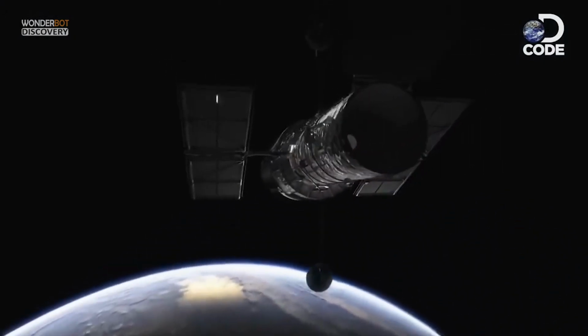Now, of course, the Hubble is this thing in space moving thousands and thousands of miles an hour in orbit, which means its natural tendency is that it's going to be tumbling end over end.